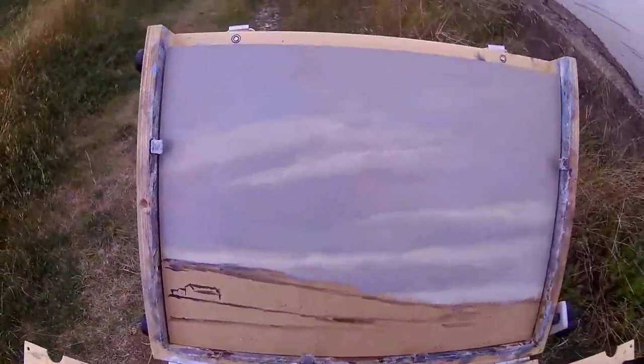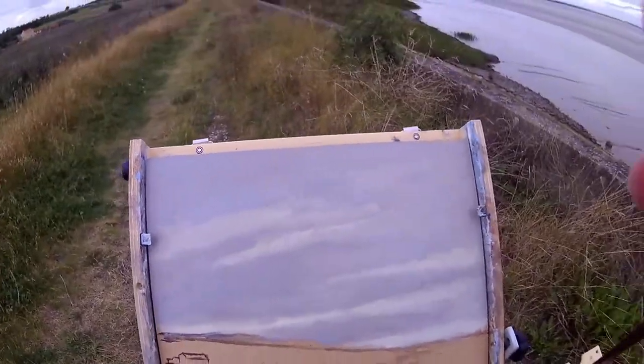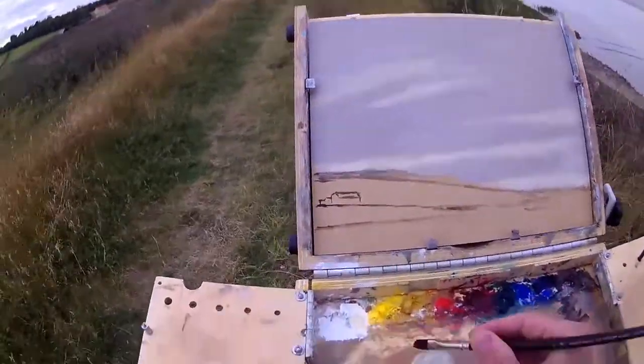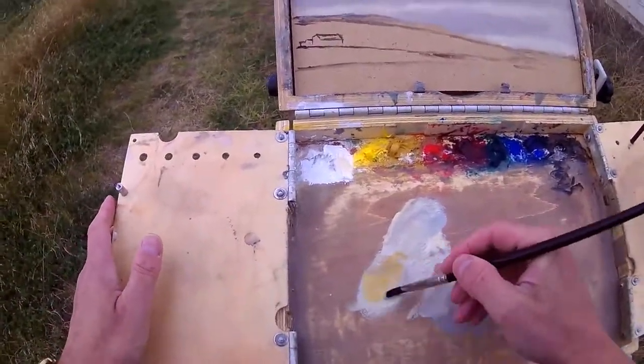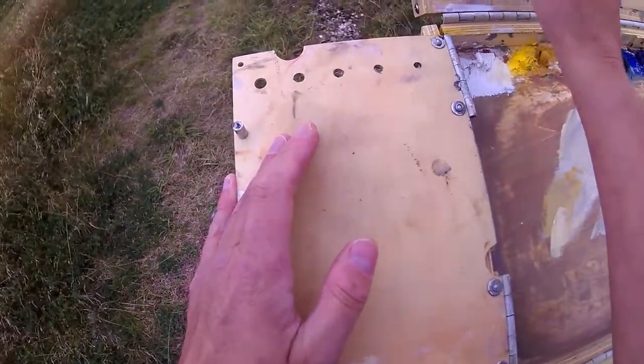I'm really struggling with the wind at the minute. It keeps nearly taking my box out of my hands and putting it on the floor. But I'll keep going. If it just becomes unworkable, then I'll have to stop.